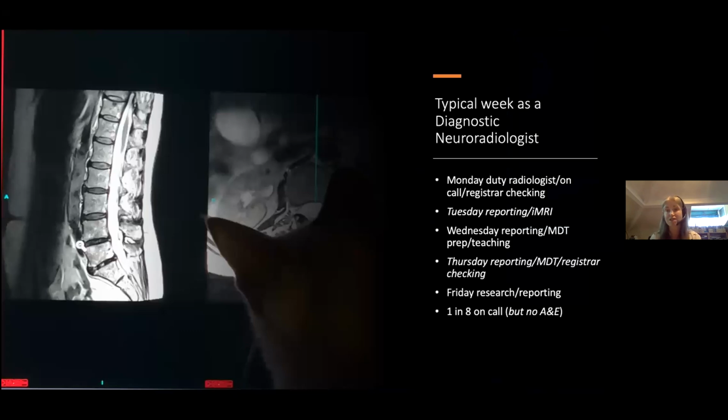So this is my typical working week. I do a lot of general diagnostic neuroradiology as well, which you've heard from Tom about. So I usually do duty hot reporting all day on a Monday, just because it's easier that way. I like to get it over and done with in one go, and we can report everything. A bit of reporting on a Tuesday. Wednesday might be preparation for the neuro-oncology MDT. Sometimes I'll try and squeeze in a bit of teaching in there as well. Thursday, again, a bit more reporting and checking the registrar's film, and that's when the MDT actually happens. And I try and do my research on a Friday.